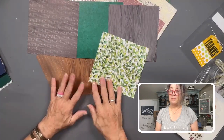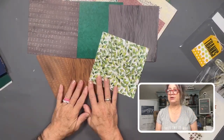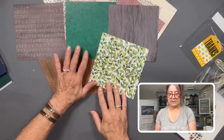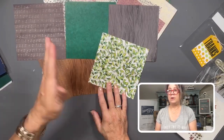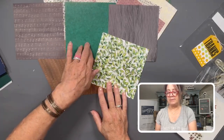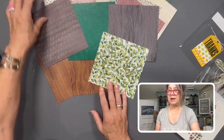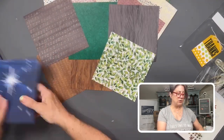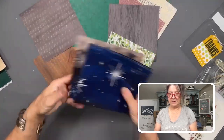But because they are part of Stampin' Up's product lines, that means you have the assurance that, for example, our Spruce Green that you see as the primary color here, we'll have Spruce Green cardstock, we'll have a Spruce Green ink pad, Spruce Green blends, and then a lot of times we'll have coordinating embellishments and things like that. So I love that coordination across the Stampin' Up product line.